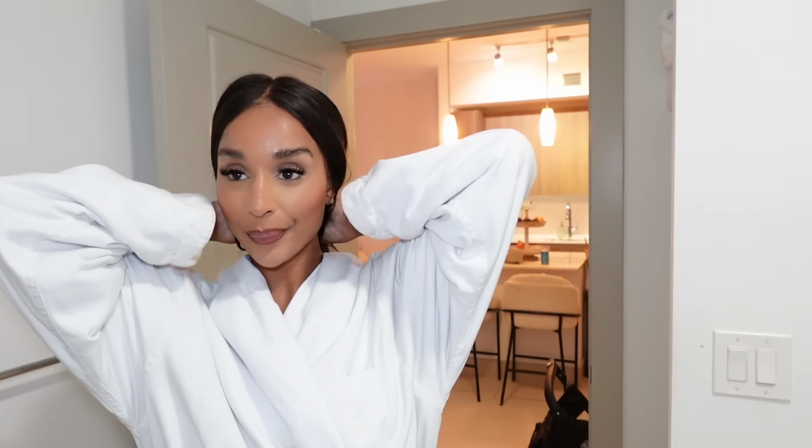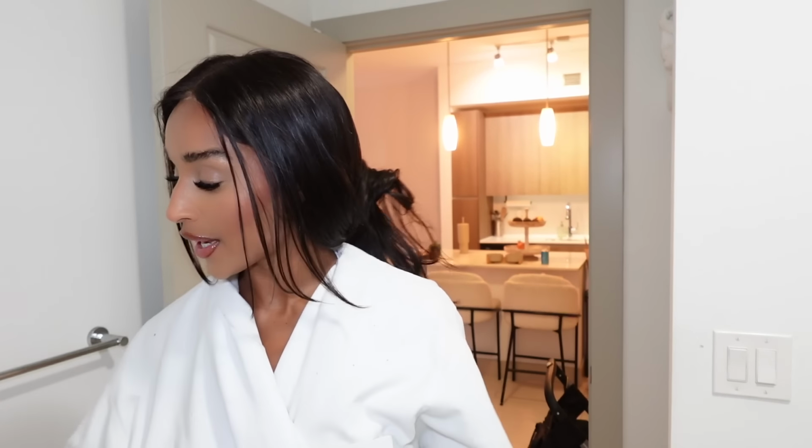I'm going to the beach with a priest tomorrow, so I don't know how that's gonna go. I'm gonna have to put it in like a tight ponytail and then put it up or something. I don't know. I'm gonna have to wear a hat again. But anyway, let's get to it.